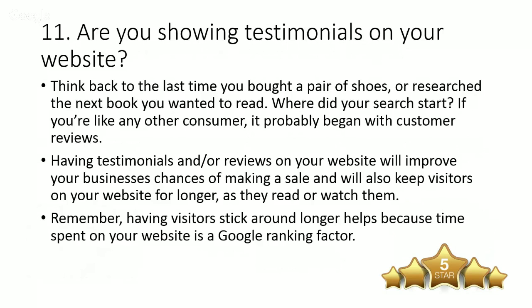Are you showing testimonials on your website? Do you have testimonials? If you don't, you should start asking for them. It keeps people on. This is another time on site thing, but it's really big for conversion. When you see that people are willing to put a testimonial on someone else's website saying how good their product or service is, you're going to be more willing to use them. That's kind of the idea with Yelp, when people look at Yelp to find these good reviews.